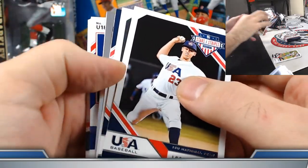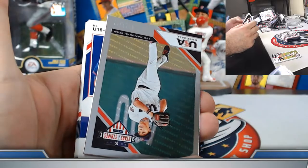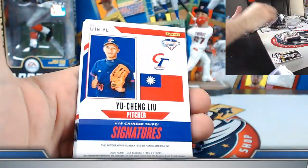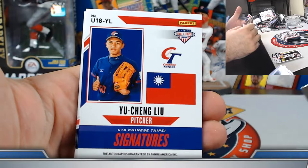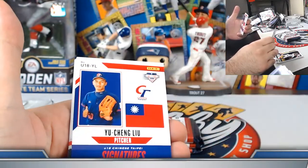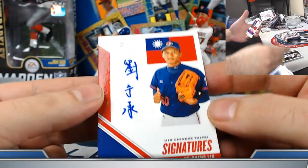Oh, I thought it was a Taipei. 18 and under hit coming up. Well, Drew Burrows, or Burris, excuse me. It is. There is justice in the world. Ross, how about that? Couldn't get you a second one in the break. A little extra action on this one. Drew Burris on the longevity base. Put it on the board.